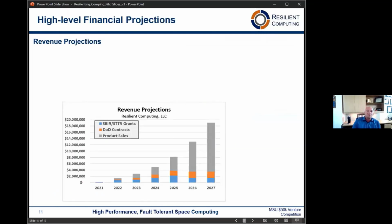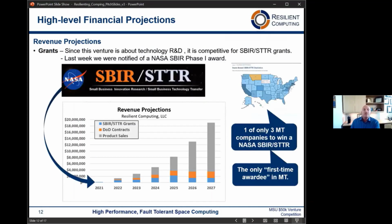Our high-level financial projections consist of three components. The first is, since Resilient Computing is a technology company, we will be competitive for SBIR and STTR grants. In fact, 10 days ago, I was notified that Resilient Computing won a NASA SBIR Phase 1 grant. We were only one of three companies to win in this round of SBIR funding, and we're the only first-time awardee in Montana. You can see that the blue is the grant revenue. It will go up as we move through the phases of the SBIR program. And it'll always probably be a component of our revenue, because that grant money can really fund the cutting-edge research that's needed for this venture.